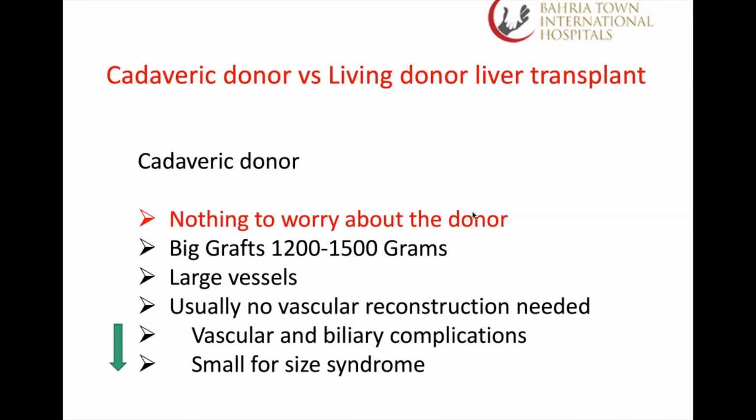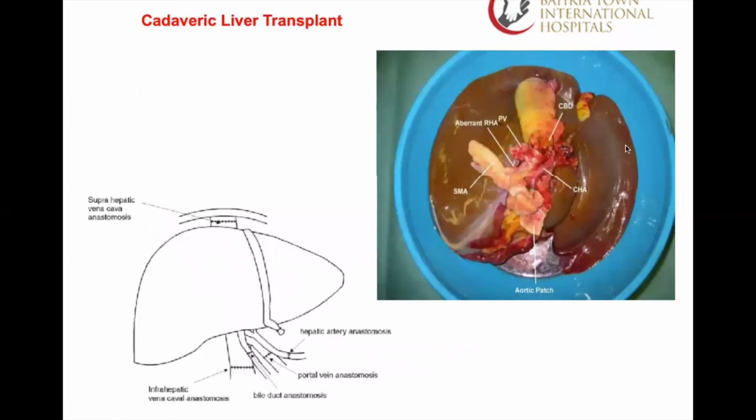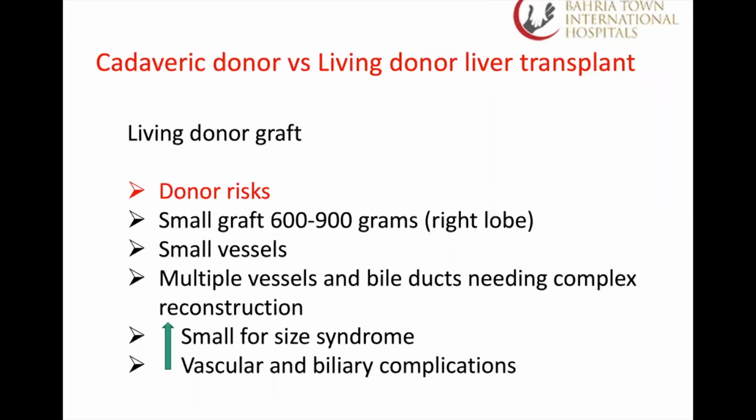In cadaveric donors, you don't have to worry about the donor because that donor already has brain death. The graft is a full size graft, the blood vessels are large, and usually no extra vascular reconstruction than the usual one is required. And that is why the outcomes are better, with lesser incidence of vascular and biliary complications and complications such as small for size syndrome. So this is a standard full size graft. Implantation requires IVC to IVC reconstruction and similarly portal vein, biliary, and hepatic artery reconstructions after taking out the recipient's diseased liver.